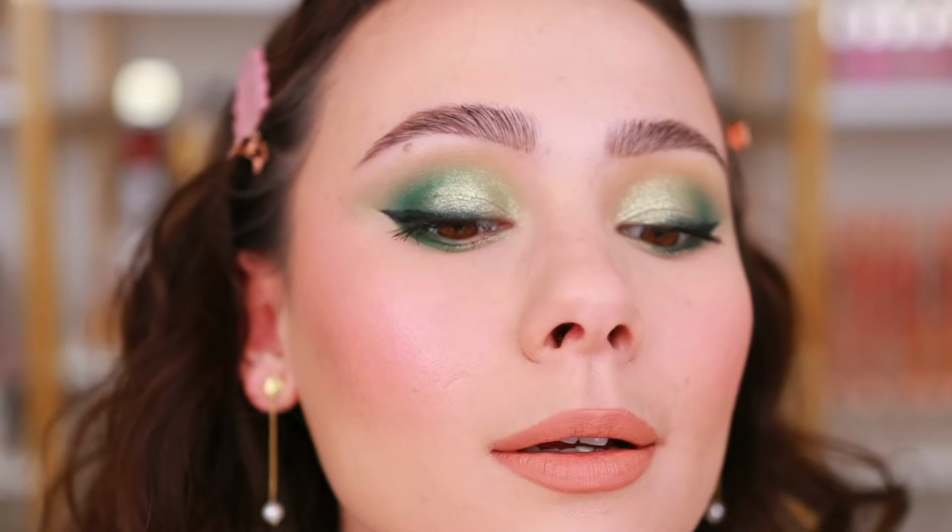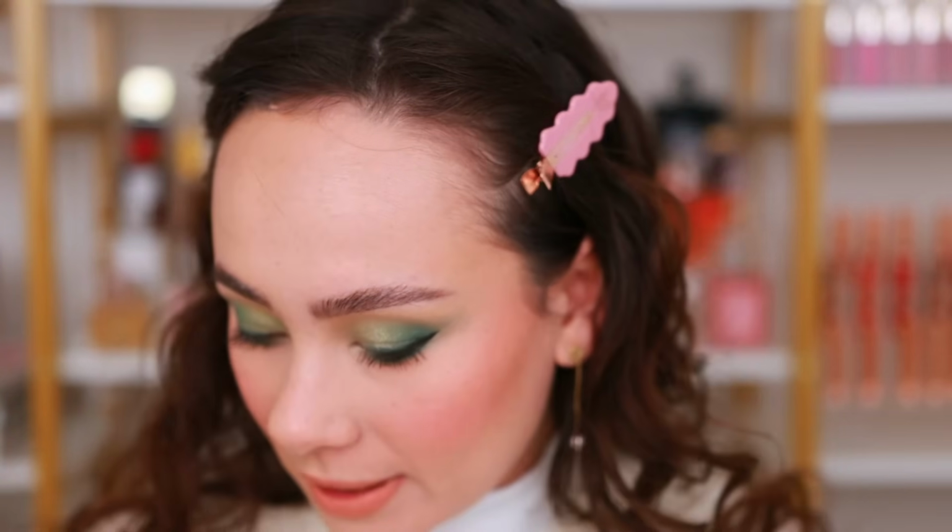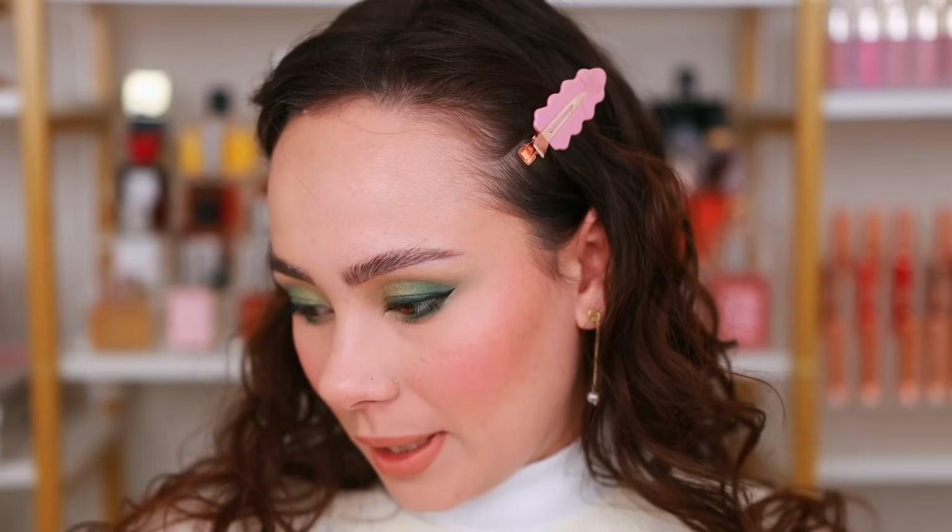Blend it out with my finger, it looks a little better. I have to do a gloss, but that's just because of me. I recently did a full face of Hourglass. One of the things that I tried was this Unreal lip gloss. Why did I say lip liner? Lip gloss in Ignite. I mean, these don't look great over dry lips, but the packaging's good, the price is good, the color range is good. I am not mad at that at all.